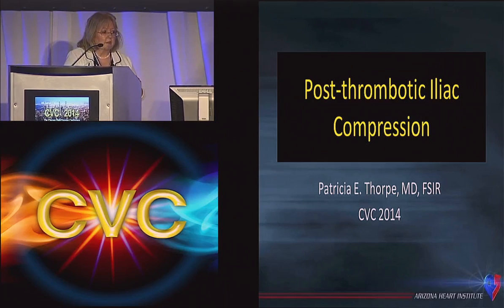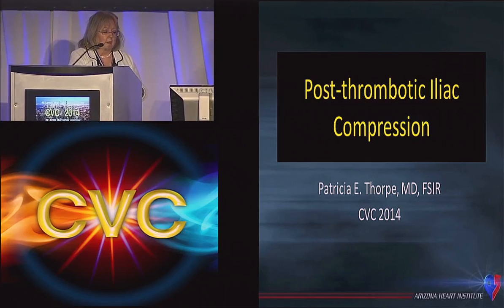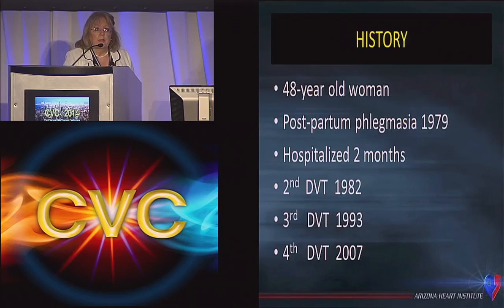This is a patient that I treated that has post-thrombotic iliac compression. And you can see that she has quite a significant history. She was 48 years old when I first met her. She had postpartum phlegmasia early in her life. She was hospitalized at that time for 2 months because they really didn't treat it with anything more than heparin at that time. She never got lytic therapy in 1979.